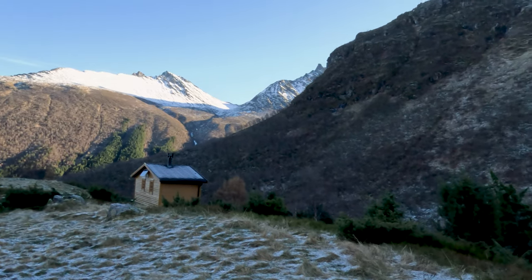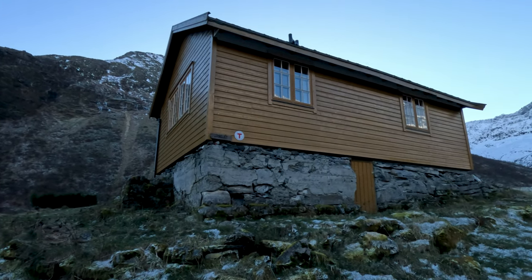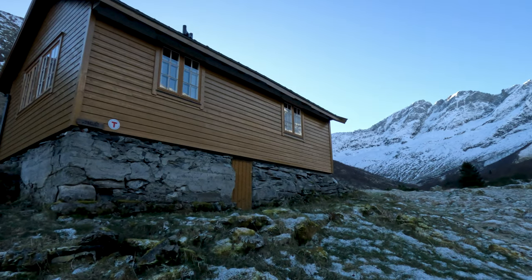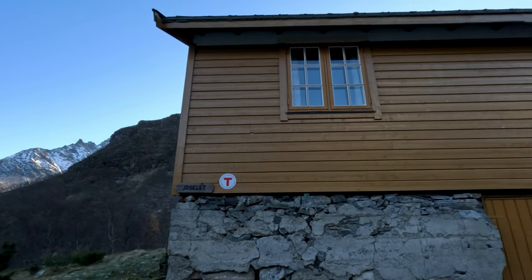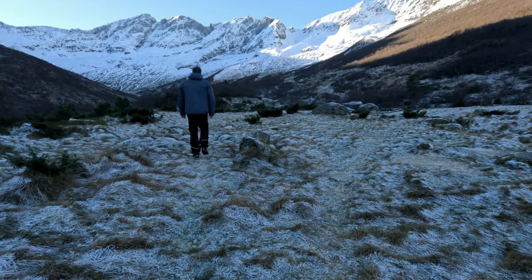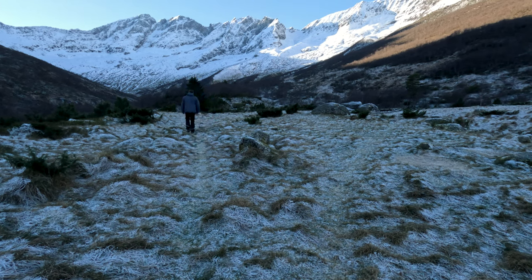local hiking association. Today, one of the cabins is an unstaffed hut that belongs to DNT, the Norwegian Trekking Association, where you can stay overnight if you book in advance. The hut has 10 beds, a kitchen, a living room and an outhouse. There is no electricity or running water, but there is a fireplace and a gas stove for cooking. You can also use the nearby stream for drinking water.